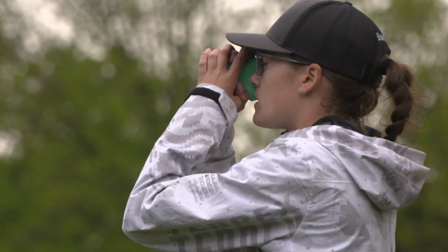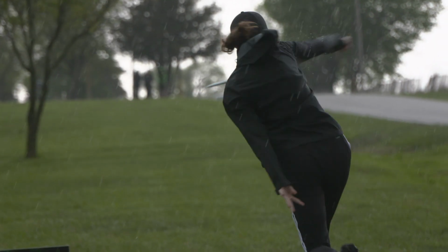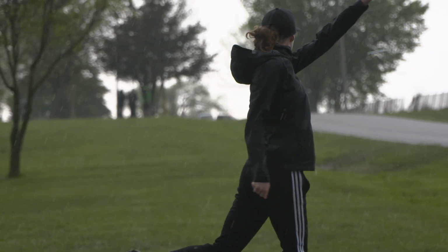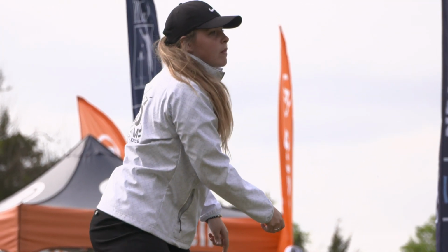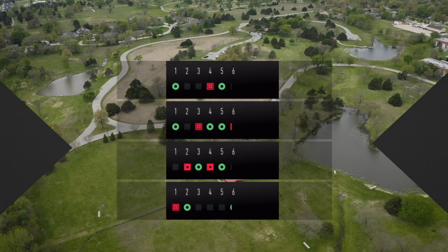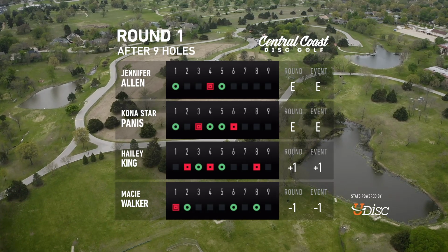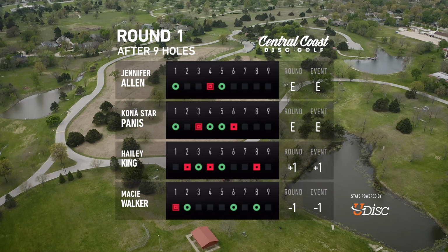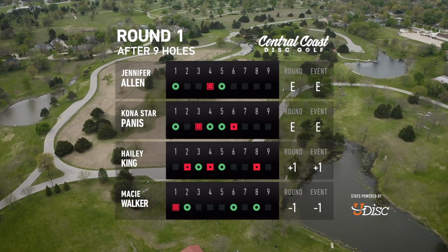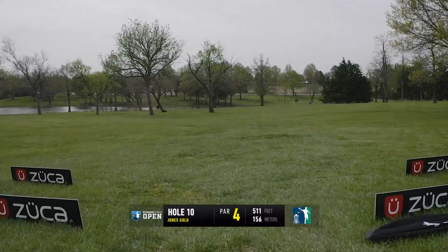I'm Ian Anderson, joined by world champion Sarah Hokum. We are here on the back nine, checking out our feature card with Macy, Hayley, Jen, and Kona. It's been a fun watch so far, watching the bomber card rip up Jones Gold. Super bomber. You cannot even emphasize that enough. It's amazing to watch these ladies just throw the crap out of the disc, and it just goes so far. Distance comes in really handy on these courses.